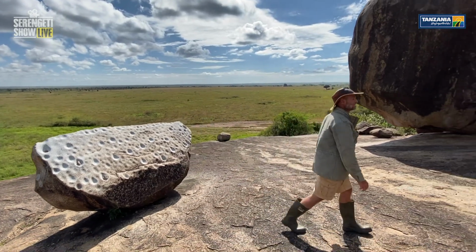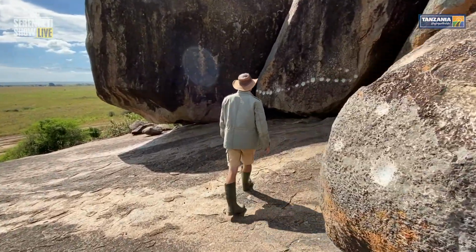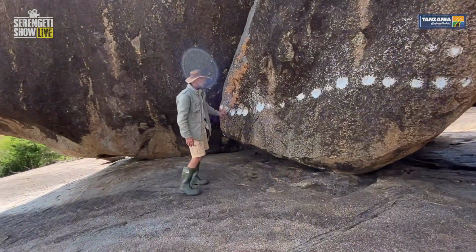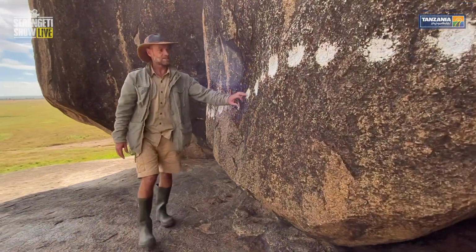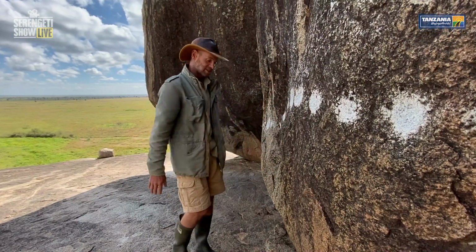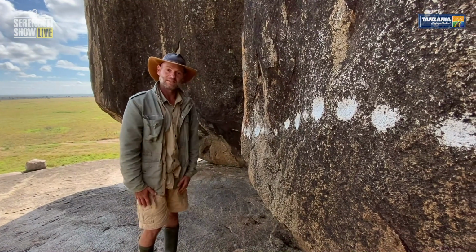And then there's some more little hollowed out pieces. This one is more, I think, for a beautiful pattern that's across the rock. Now you can imagine how many nights of song and dance it takes to smoothen out the solid granite rock like this. Let's pay some respect to the previous people that lived here.